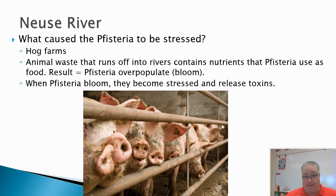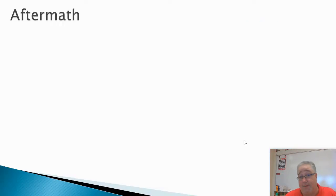So the more hog poop that goes into the water, the more food the Pfisteria have. And what it did is it caused the Pfisteria bloom. It caused all these protists to just overpopulate. So imagine if you were in a room by yourself, and all of a sudden 500 kids came into the room with you. You would feel kind of crammed, kind of stressed. Well, that's what the Pfisteria do. When they start overpopulating, they get stressed out and they start releasing these chemicals to make it known that they don't like being stressed. And that's why the fish were dying. So scientists figured out that these hog farms were actually causing the Pfisteria bloom.